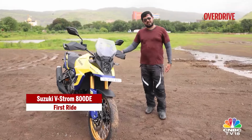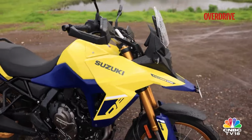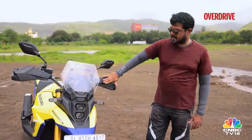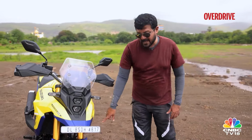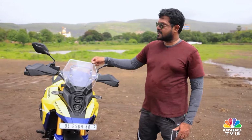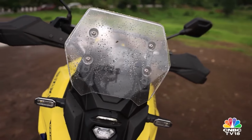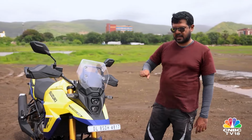Some really nice bits about the V-Strom 800DE are the fact that you do get a good amount of features in terms of guards. Now you have crash guards in the form of the knuckle guards and that bash plate, although it's plastic. Well, something's better than nothing, right? And of course you do get this small fly screen up front, which is adjustable, but then again you will have to use the Allen keys to actually adjust it the way you like.